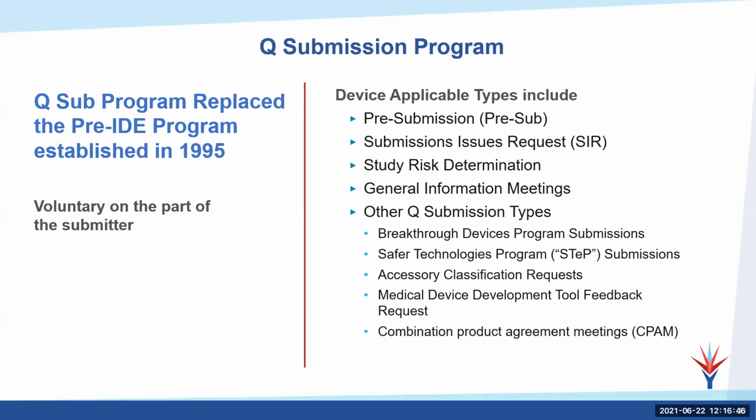And then there are some very unique and special Q submission types that fit the medical device programs. There is a guidance document that reflects clearly what this is all about. This is an overview, but it encompasses the mechanisms that are available to you to get that feedback or have a meeting with the FDA regarding your potential or planned medical device situation. So moving on to the next slide.